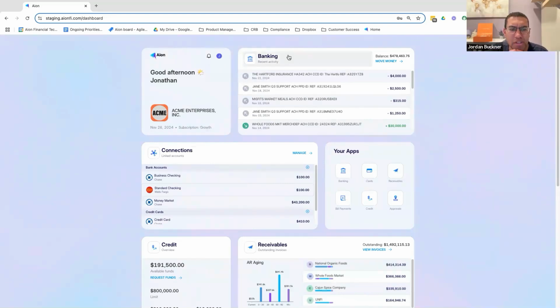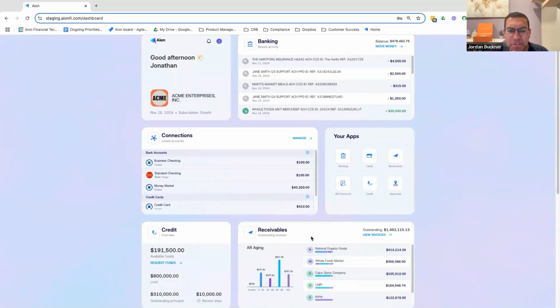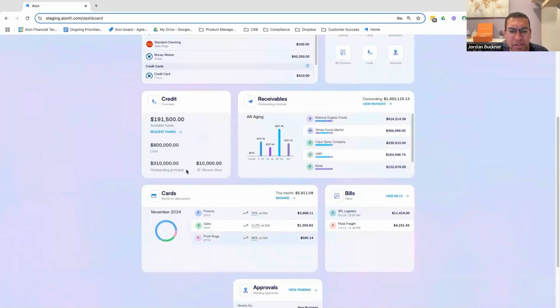That makes it super easy. I love how everything is pulled together. One thing I would love to dive into as well is credit and how that becomes available by using the banking system.